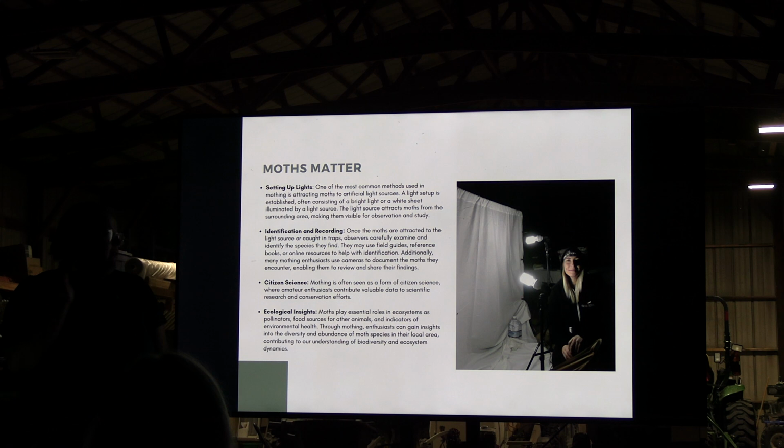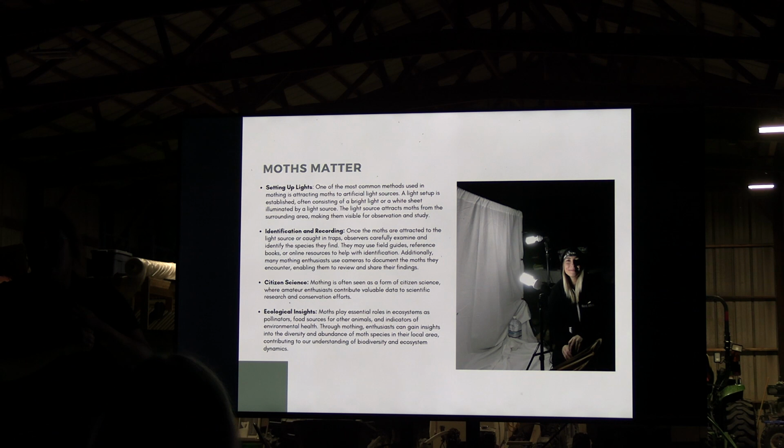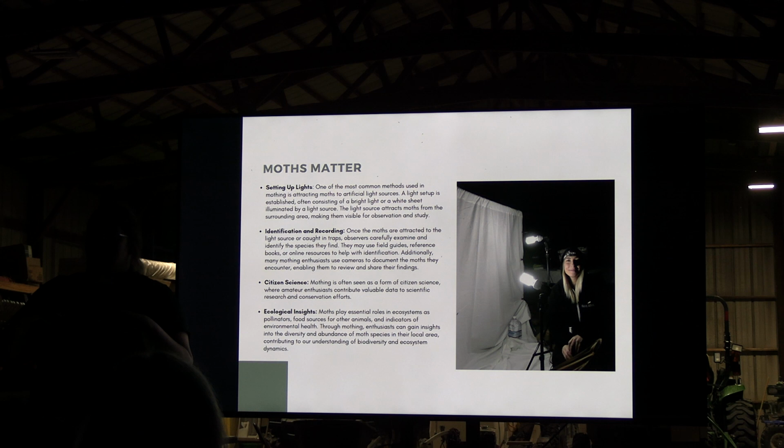So that will be contributing to citizen science or community science. And amateur enthusiasts, anybody can contribute valuable information and valuable data to scientific research and conservation efforts. So us knowing what's out here can help us better manage the land and manage different areas to help benefit anything that we do find out here. But more specifically tonight, maybe we'll be able to benefit some moths. So they play an essential role in our ecosystem. So the more we find out about them, the more we can help them. So we're gonna go mothing.